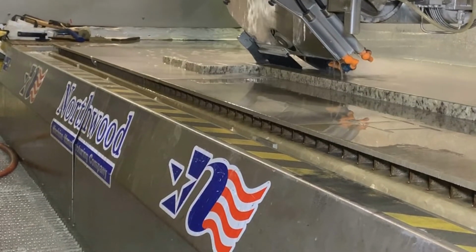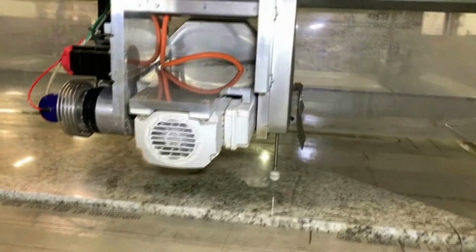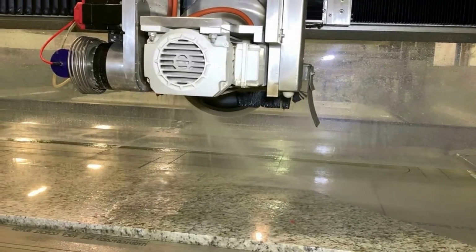A very nice feature on the Raptor is the probing feature. It really helps you know how thick material is, so when you are doing miters, it gives you the right adjustment, especially for the waterjet head. So where the nozzle is the correct distance over the material to make sure your cuts line up.